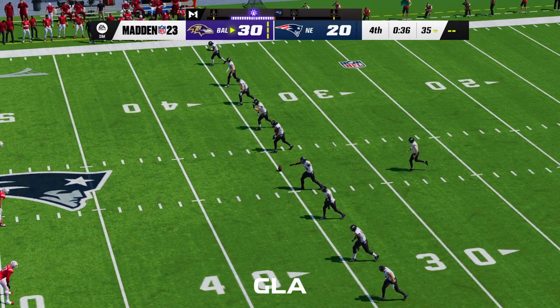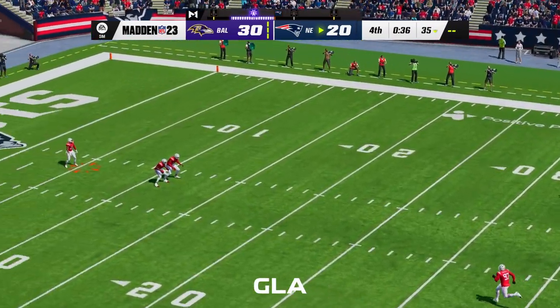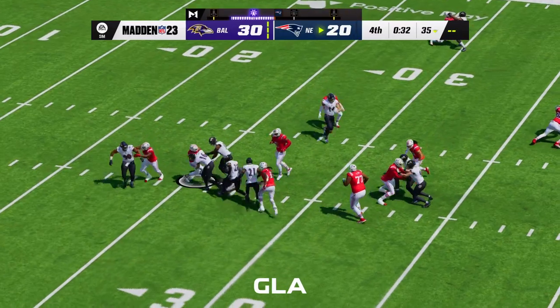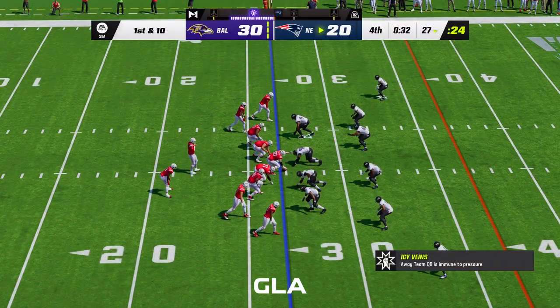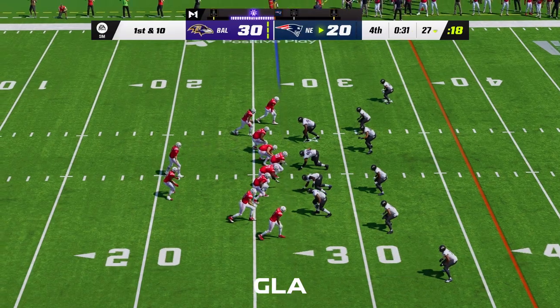Tucker now following the made field goal, set to kick it away. This one fielded at the 5. And they'll get him down inside the 30 at the 27. The Pats at the line ready to go. They might be thinking this is close to a lost cause here. Got to play it out.